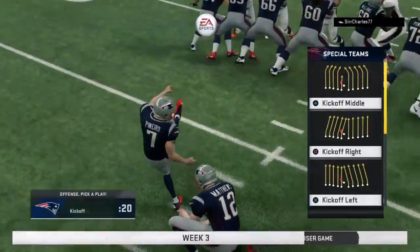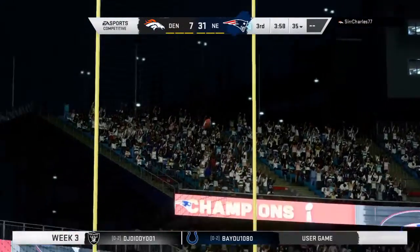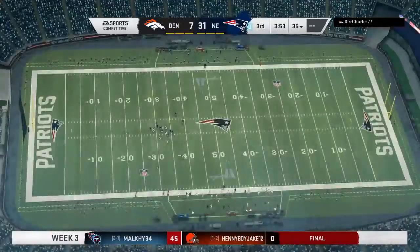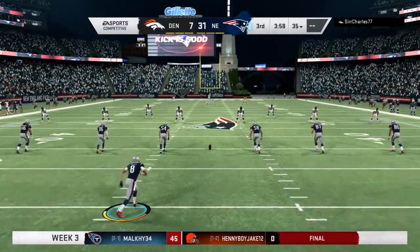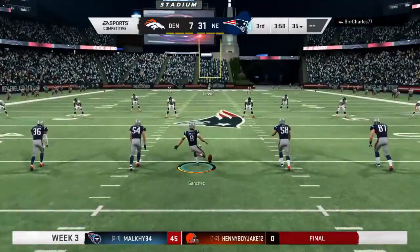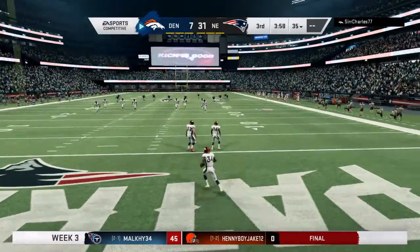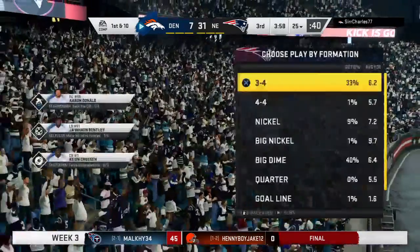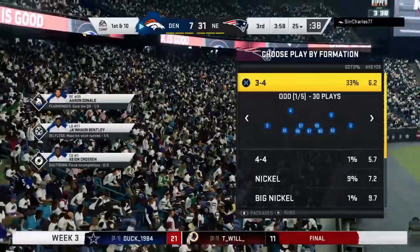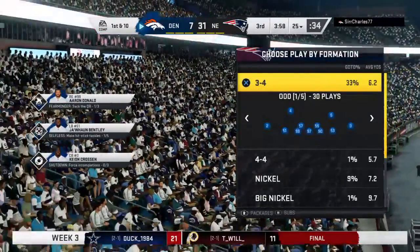So put another 3 on the board. All things considered, a good opening drive to begin the 3rd quarter. And as a defense, the way that this game is going, you're excited to see those points go on the board. Gives them a little bit of leeway to play with when they're out on the field, but they're real excited to see their offense score. Now they get to go out there and do their part. Let's go, boys. Let's go. The Broncos take over 1st and 10 at their own 25-yard line.